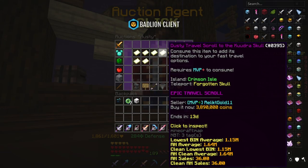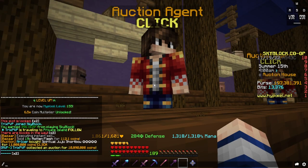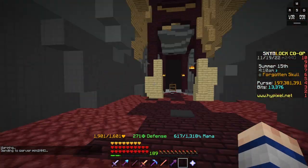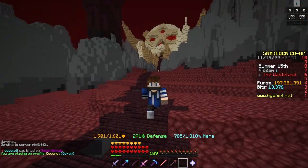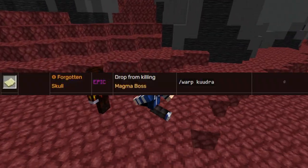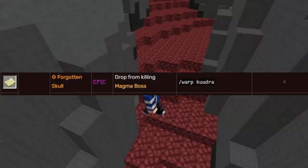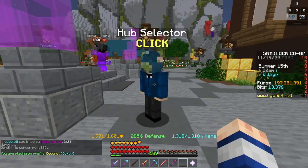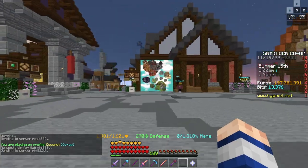These bad boys are worth anywhere from 2 to 4 million coins per. And they let you travel to the Forgotten Skull. You can do /warp skull and teleport to the skull, right? How do you get this, you might ask? You can't. If you look on the wiki, it says it's a drop from the Magma Boss. The wiki lies. Also, this is a bad idea for me to be running around in the Crimson Isles without armor on. But you cannot get the travel skulls by any means.